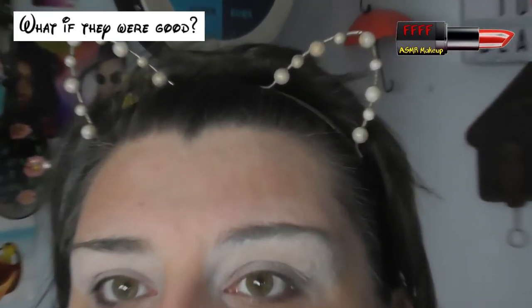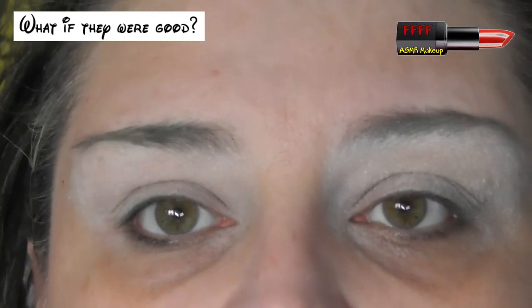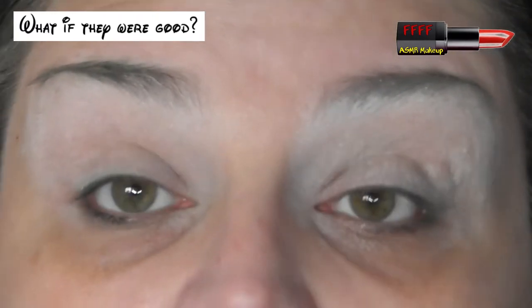Okay, face is washed, moisturised, SPF'd and primed, and I will now zoom you in and talk through eye shapes, because anybody can follow any tutorial, even if they have hooded lids or deep set eyes. They just need to know the workaround. But in order to know the workaround, you need to know which type of eye you have.